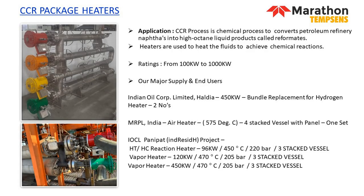Let's talk about one more application, which is CCR, called continuous catalyst regeneration. In that process, electrical heaters are used because the chemical reactions are endothermic, that is, they absorb heat, and multiple heaters are required at various stages in order to increase the fuel temperature to the proper level. We have supplied those kinds of heaters, shown in the photo, to one of our prestigious users in the south. This is our development job.